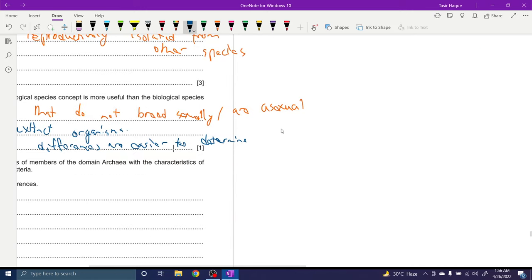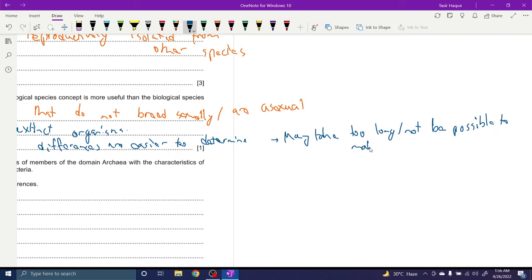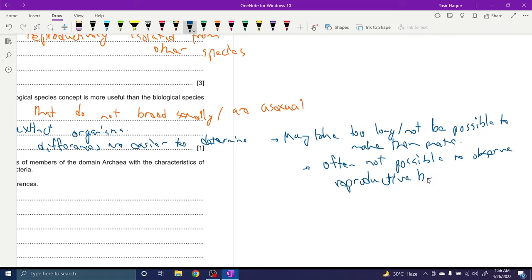There was one point on it, right? What's the other point? It may take too long. Time. Or it may not be possible to make them mate, right? Anything else? Often not possible to observe reproductive behavior, okay? That's all.